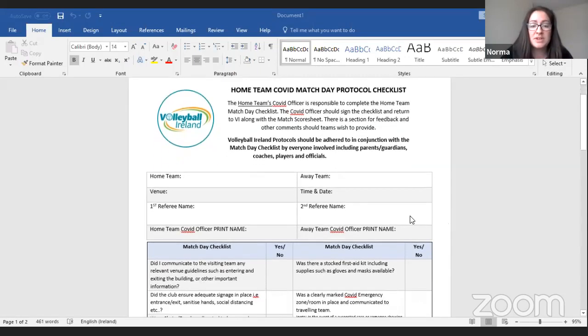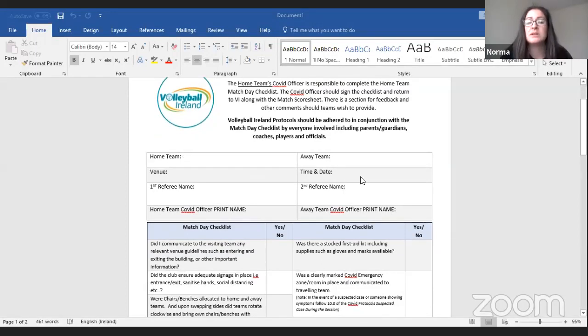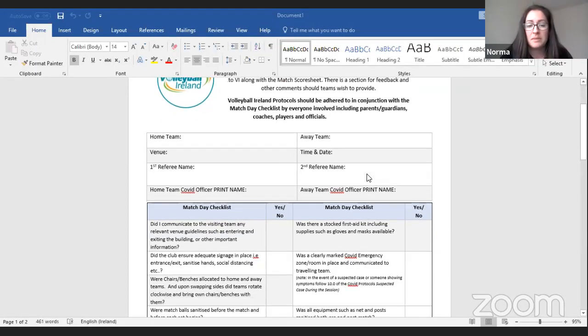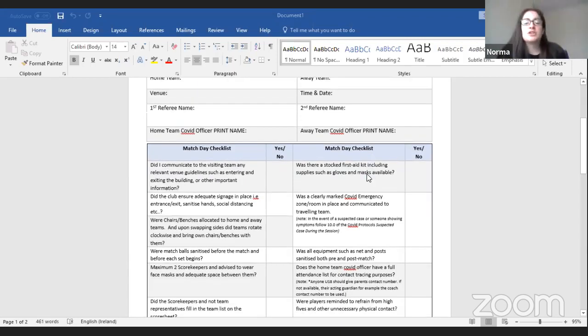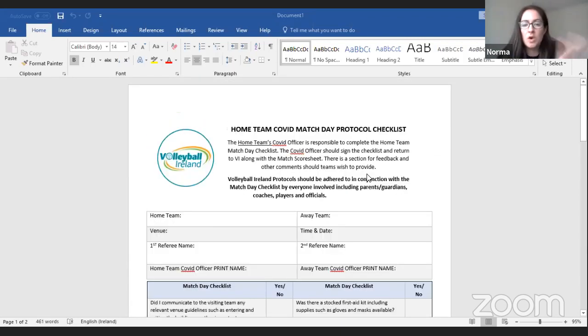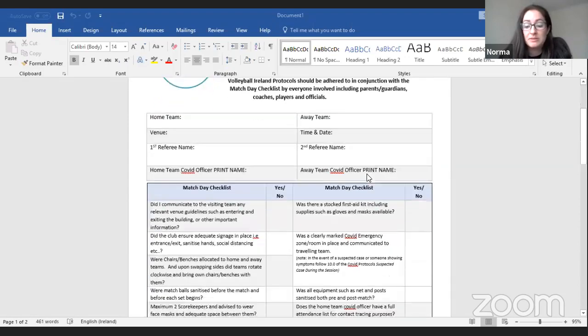As you can see, there's some general information required, such as the home team, the venue, the date and the time, and so on. There are two versions of this. This is the home team version. There's also an away team version.